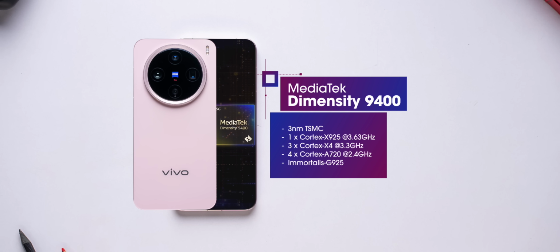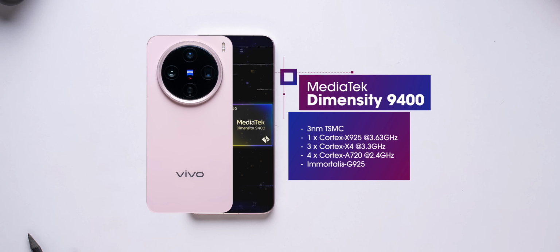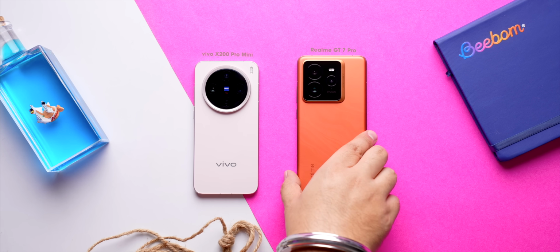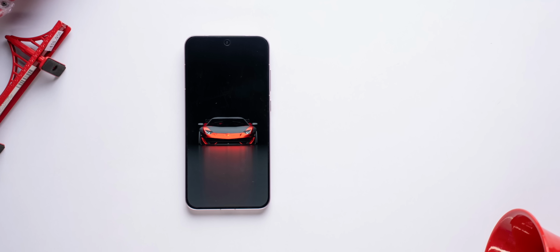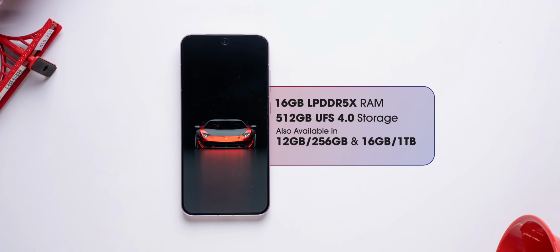But let's see how it does in performance, because that's going to be very interesting. The vivo X200 Pro Mini is powered by the latest Dimensity 9400 chipset, which is Mediatek's flagship processor, and it competes against the Snapdragon 8 Gen Elite, which we'll see in Realme GT7 Pro very soon. The variant that we have with us comes with 16GB LPDDR5X RAM and 512GB UFS 4.0 storage.